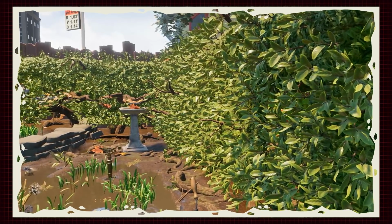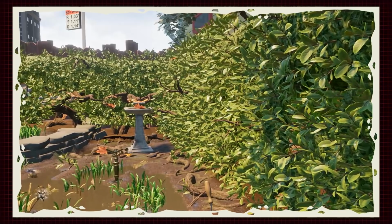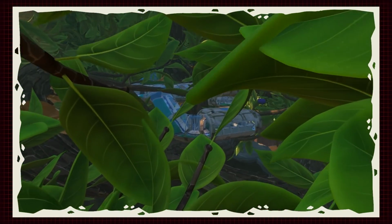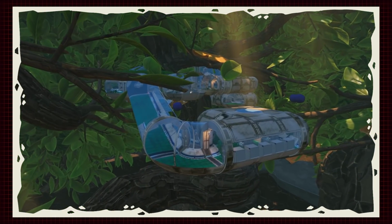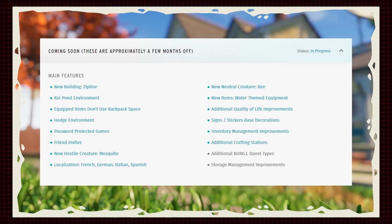Finally, we see some exciting additional changes like improvements to the hedge biome, possibly opening up the new lab, as well as signs and stickers for our base, new crafting stations and burgle quests, and more quality of life improvements. This is a hefty list, and if I were a betting man, I'd assume that not everything here is coming at once. The team has committed to monthly updates, so I would expect to see things trickle out, but that's just a guess.